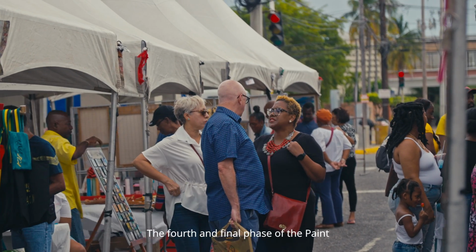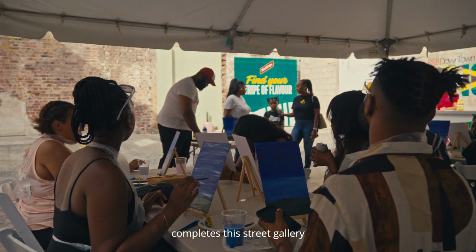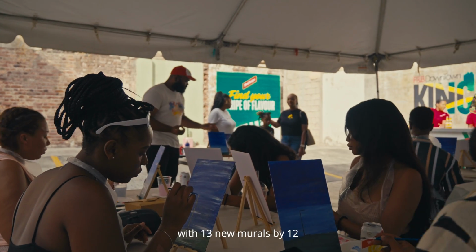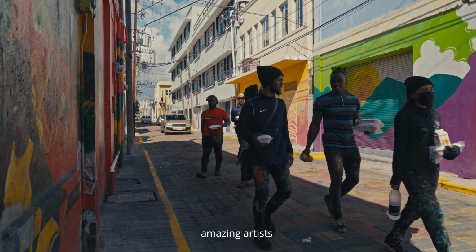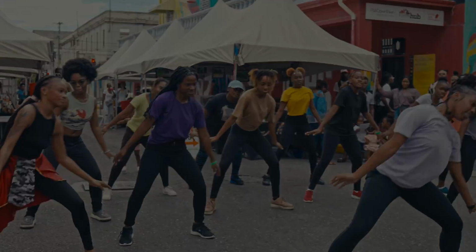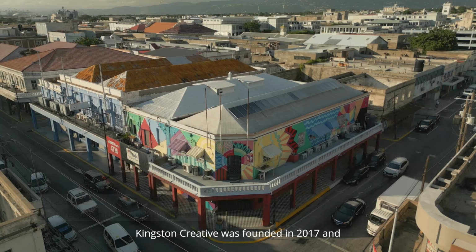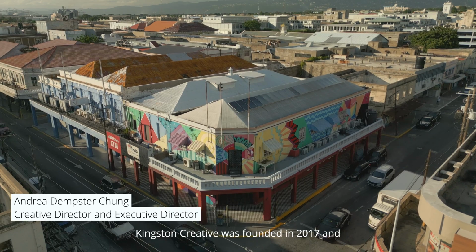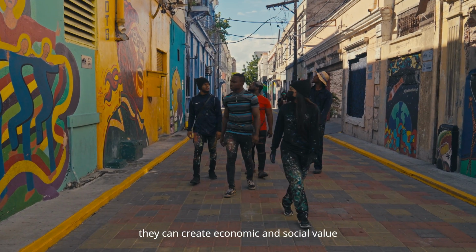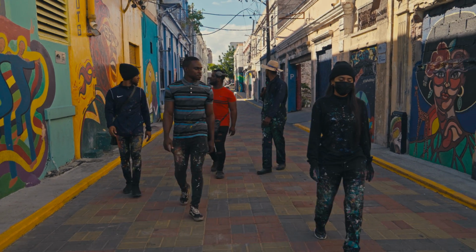The fourth and final phase of the Paint the City project completes this street gallery along Water Lane, with 13 new murals by 12 amazing artists exploring the theme of one downtown. Kingston Creative was founded in 2017, and our mission is to empower creative people so that they can create economic and social value for themselves and their communities.